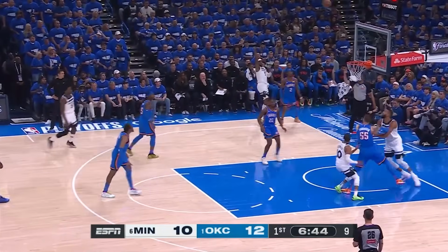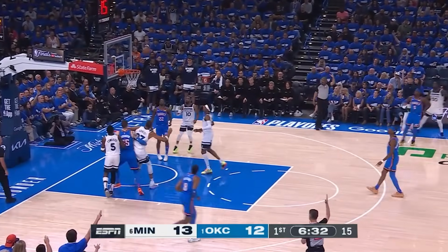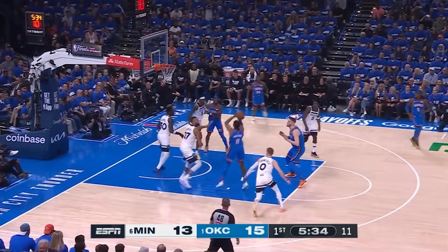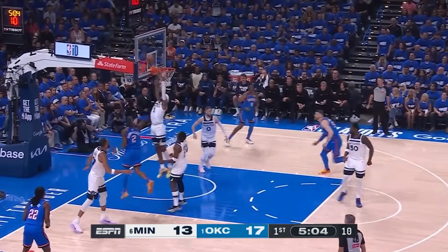Side. Finds McDaniels. Oklahoma City is a team that... Dort lines up. This game was one of his best all-around. Nice feed. Hartenstein. Double team. McDaniels again. Smooth. Gets inside. Finds some space. As Edwards jump shot. Back of the rim.